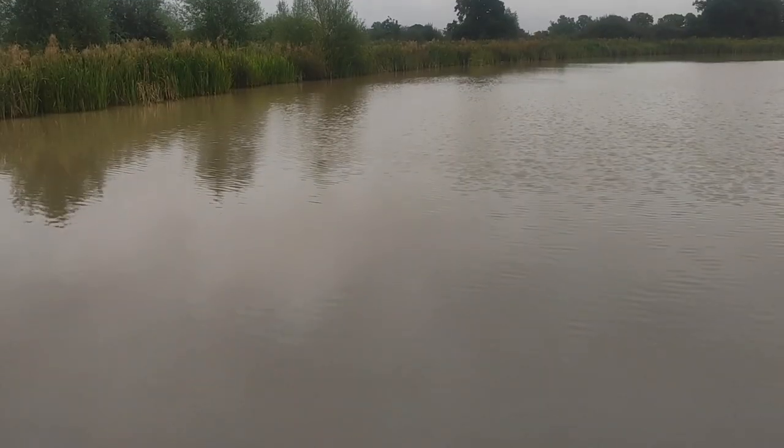It's not done it before, and then all of a sudden two big flat spots have come up in the last 5 minutes, so I'm hoping something's feeding over my pellet I've just put in. So anyway, when this rain stops, bloody hell, slicking up like mad. When this rain stops, I'll show you where I'm fishing. So the rain's just easing a minute now.